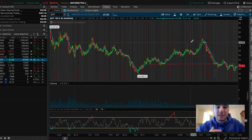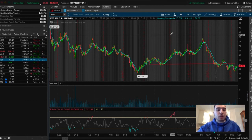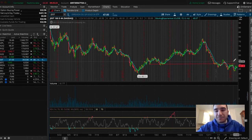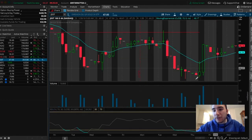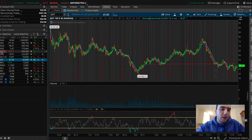But we're looking to retest those support levels, and that's where I'm actually going to be waiting to hop in on JDST. I want to get in right around like 50, 51.50, $51. Once it breaks above that support level and confirms an uptrend, and it's looking good right now, guys. The EMA line's pointing up. It's trending above the EMA line, and it looks like it's going to do well this week. So that's why I'm keeping my eyes on JDST and gold futures.